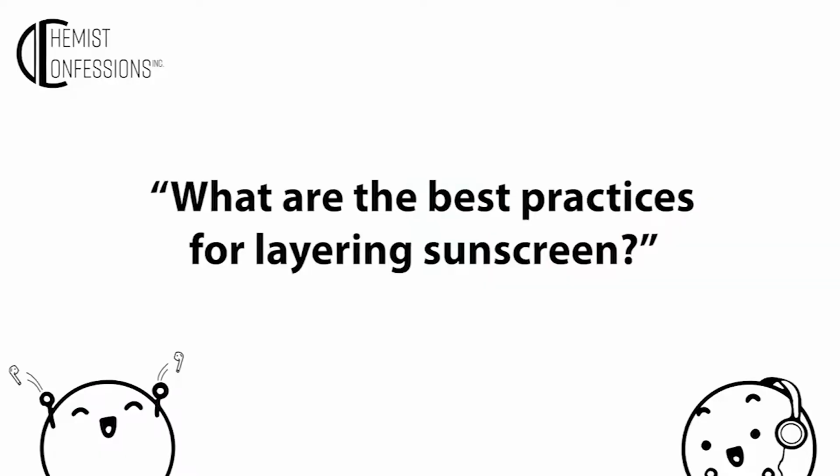Also, someone asked about best practices for layering sunscreen. For layering, we would rather you do moisturizer then sunscreen than sunscreen then foundation, because sunscreen and foundation both can use a lot of powders, silicones, and gelling agents. A lot of these things can add up to pilling. So we find that moisturizer and then sunscreen on top gives you a better chance of not causing pilling. With sunscreen, you want it to be your last step in your skincare routine.